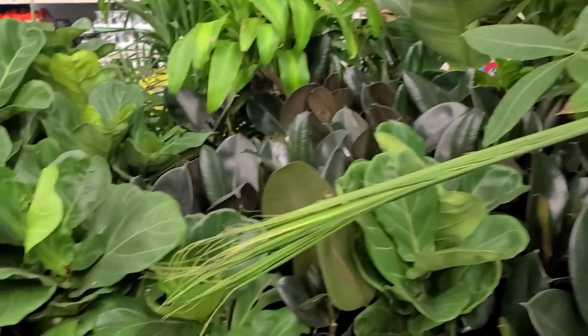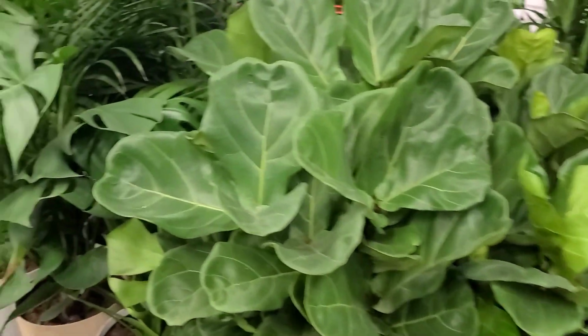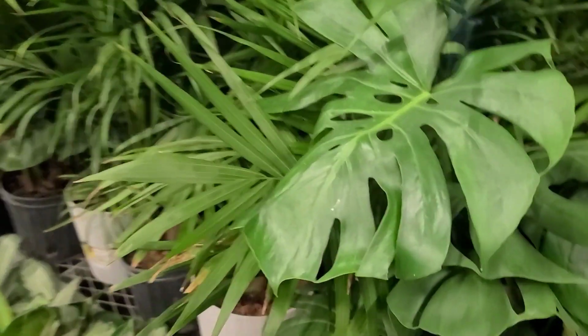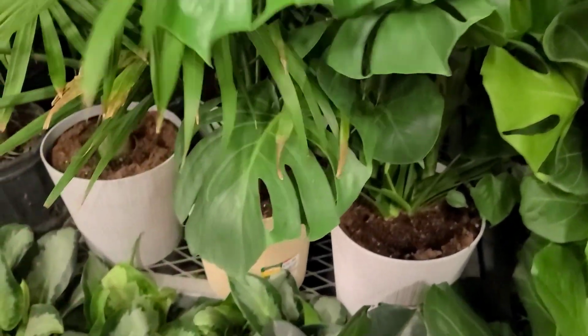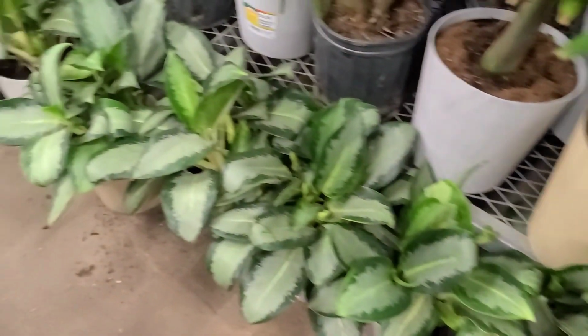So don't know what's going on with that palm tree, but it looks pretty sad and floppy. I was looking at the fiddle leaf fig and my brain was like, F, floppy. So it's a floppy.